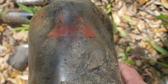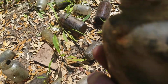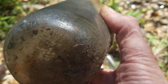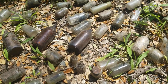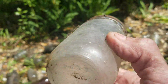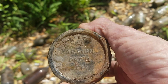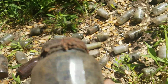I'm not sure what that says right there. Still got the top on it there. That's how long that's been out here. See, here's another couple more bottles right here, still got the top on them. This looks like an old mustard jar here. Design patent 14. It looks something like a mustard jar to me, the way it's shaped.